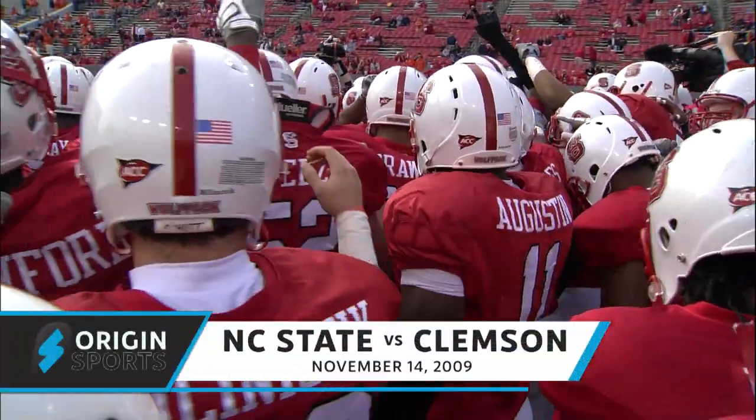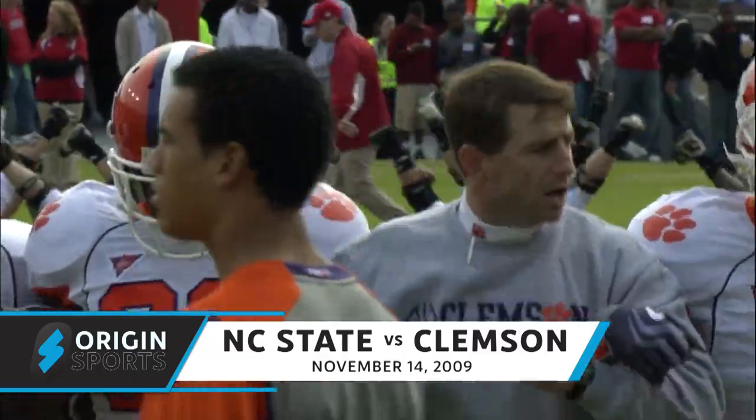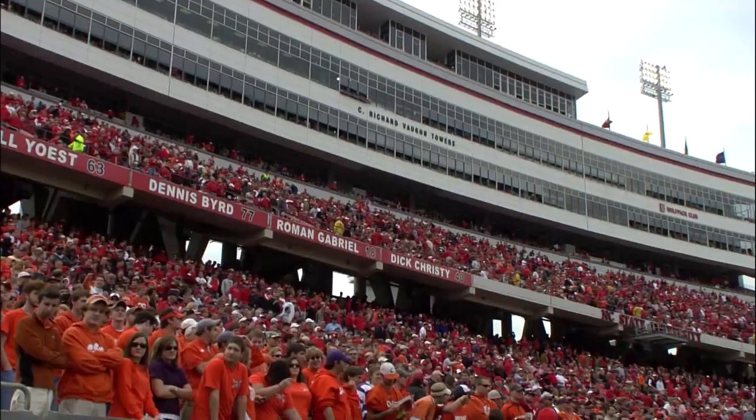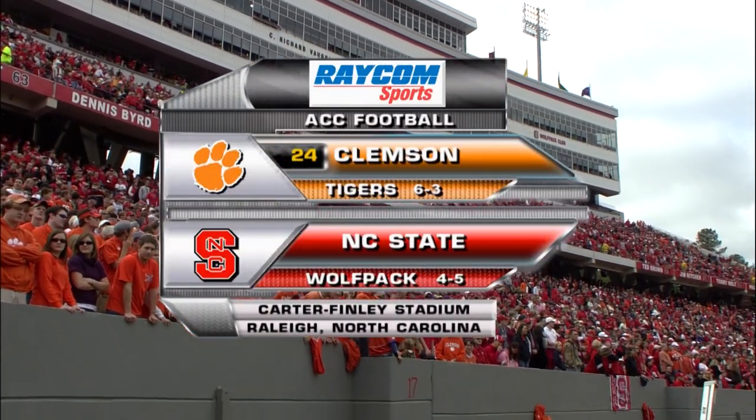The clouds have broken up, the rain has stopped, and ACC fans have made their way to Raleigh, North Carolina. Carter Finley sold out. More than 60,000 expected for this matchup between the Clemson Tigers and the Wolfpack of NC State. Come on inside, everybody.